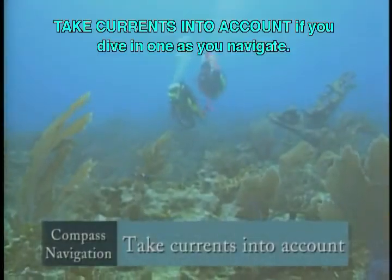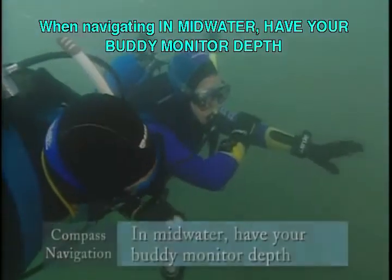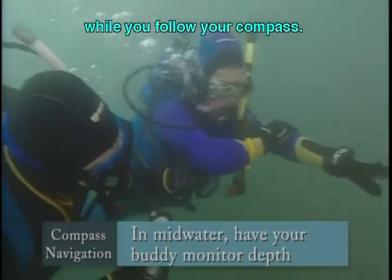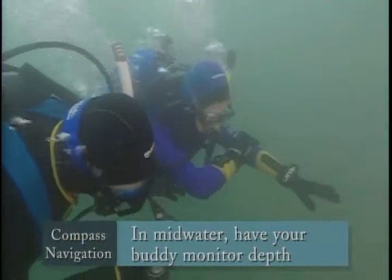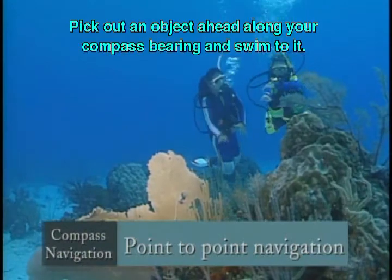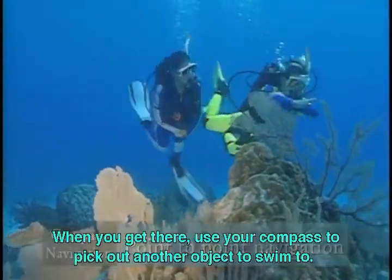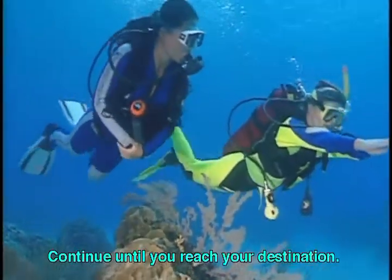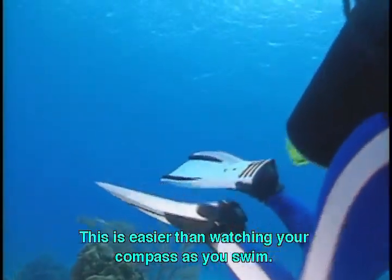Take currents into account if you dive in one as you navigate. When navigating in mid-water, have your buddy monitor depth while you follow your compass. Maintaining neutral buoyancy is important. In clear water, use point-to-point navigation. Pick out an object ahead along your compass bearing and swim to it. When you get there, use your compass to pick out another object to swim to. Continue until you reach your destination. This is easier than watching your compass as you swim.